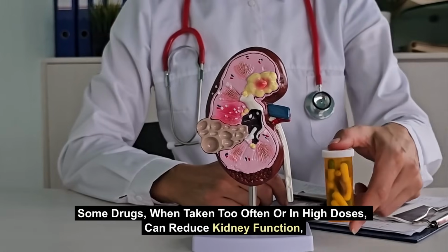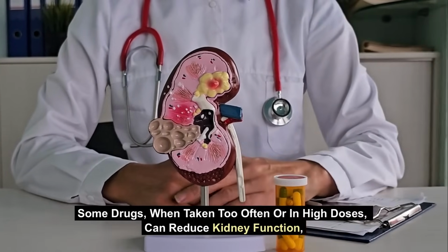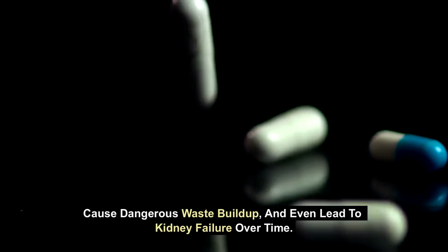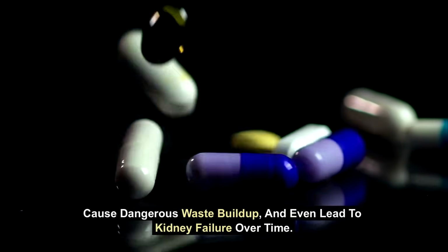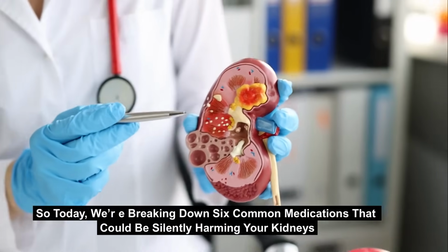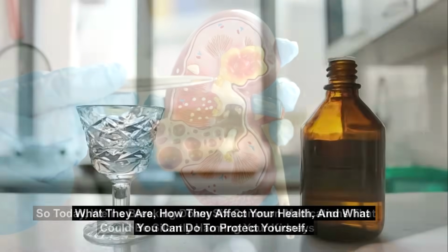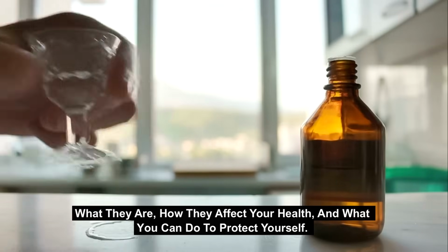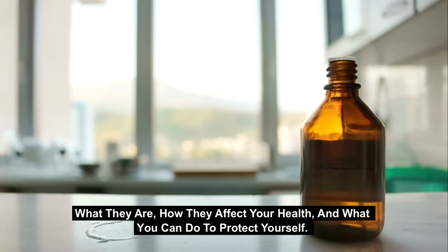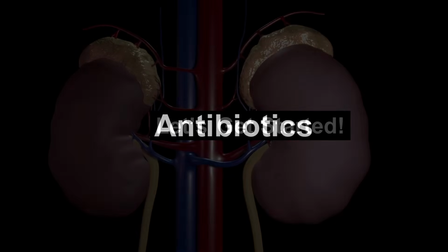Some drugs, when taken too often or in high doses, can reduce kidney function, cause dangerous waste buildup, and even lead to kidney failure over time. So today, we're breaking down 6 common medications that could be silently harming your kidneys, what they are, how they affect your health, and what you can do to protect yourself. Let's get started. Number 1.